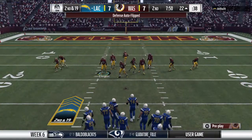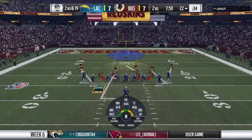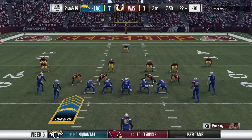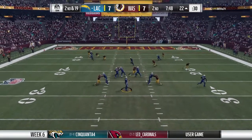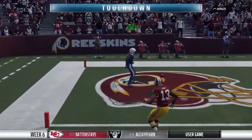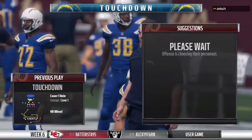So certainly not what they were hoping for, especially on the road. Their starter forced to the locker room, and they will hand things over to their backup quarterback. Now it's the backup Goff. That is caught at the 7. And he's in for a Charger touchdown.